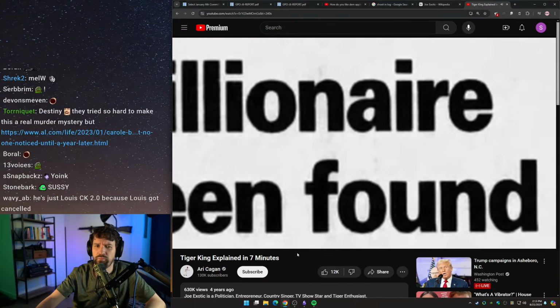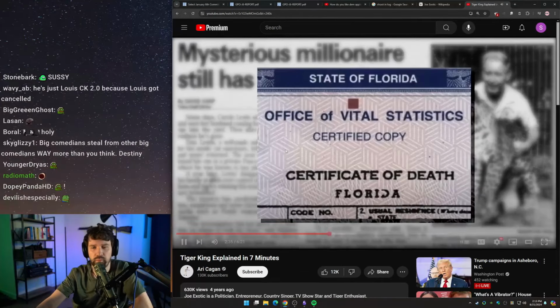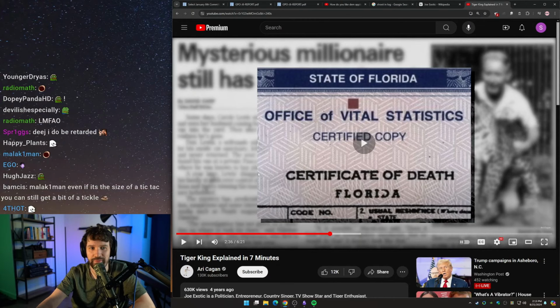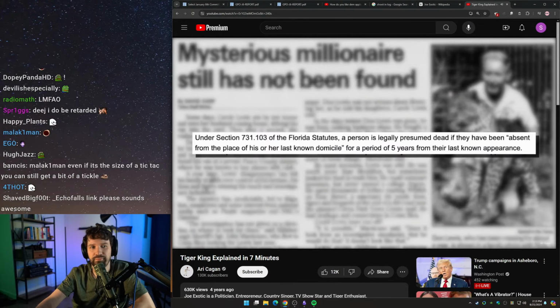Don was very wealthy and Carol got nearly all his assets after declaring him dead exactly 5 years and 1 day after he disappeared. Is that true? I don't want to research this. I don't care enough to research this. Whatever. In Florida, someone who goes missing can be declared dead after 5 years.